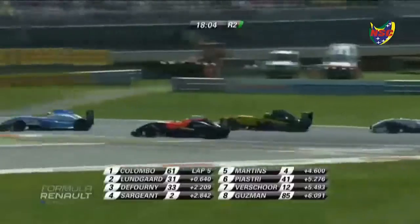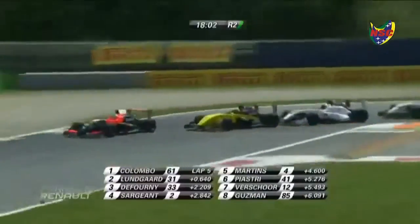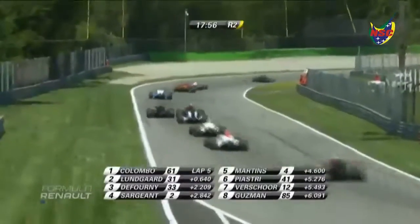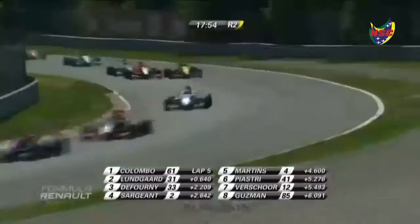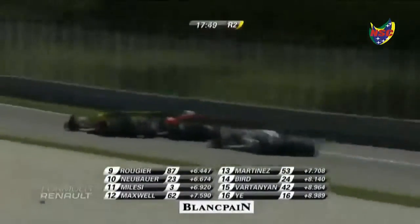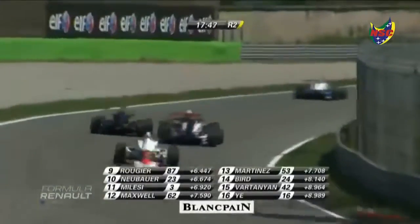More lockups there that time for Oscar Piastri. Big lockup just ahead of Richard Bashur. Piastri running in sixth place, having got ahead of Bashur. Rougier trying to gain a place here, bravely hanging it around the outside of Curva Grande. Is he going to do this? Quite possibly he is. He's absolutely together with Thomas Neubauer.